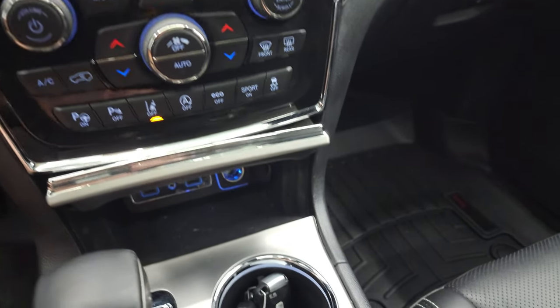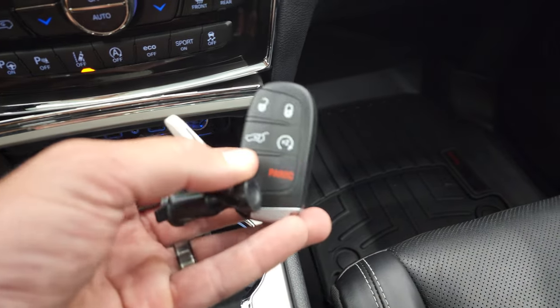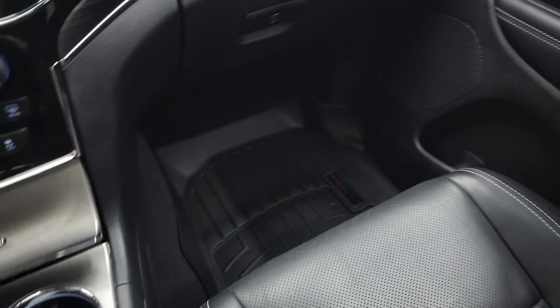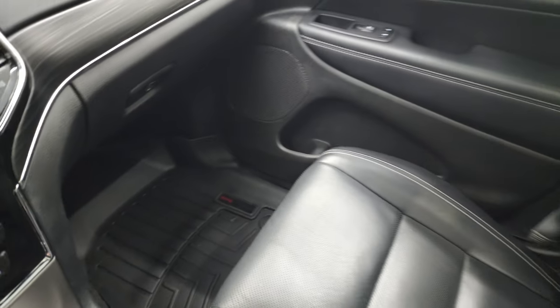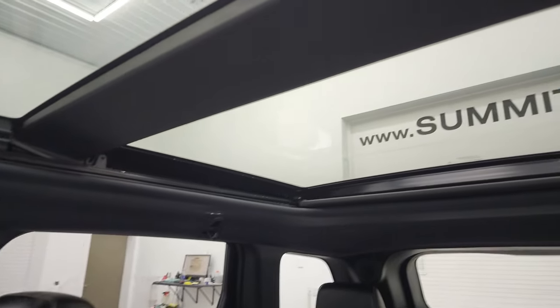Under here, you get two USBs and an aux jack. Keyless entry with your remote start, and the passenger side floor mat and seat are in fantastic condition. No rips or tears. I don't think this Jeep's ever been smoked in.